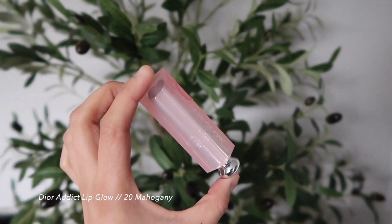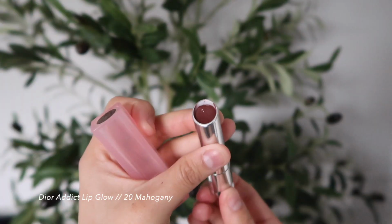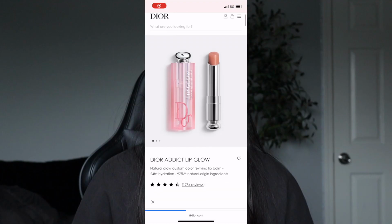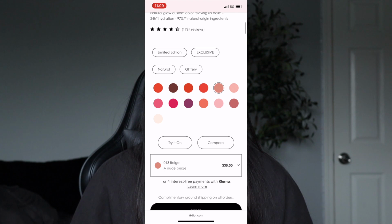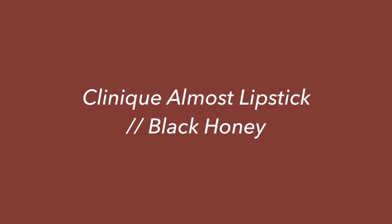Lasts pretty long throughout the day before I have to reapply. The packaging is really cute. I like that it's a traditional kind of bullet style lipstick. The Dior lip glow line has so many colors, and there's a beige one I specifically want to try out.